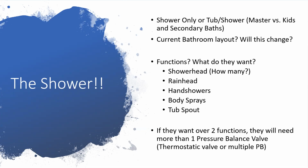And I'm going to explain why we do that. So shower heads, obviously they're going to want a shower head, but how many do you want? Do you want one on each side? Do you want a his and her shower head? Do you want a rain head? Do you want a his and her shower head, one on each side, and then a rain head in the middle? Do you want hand showers?